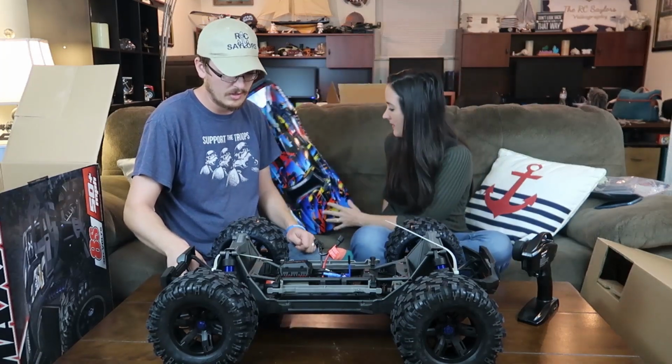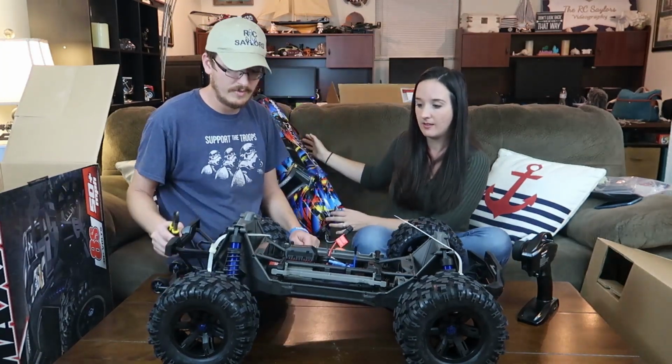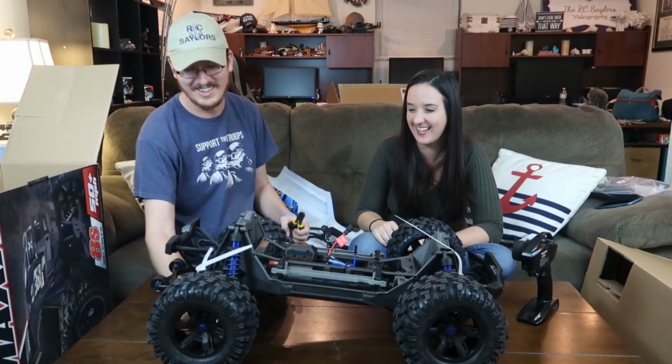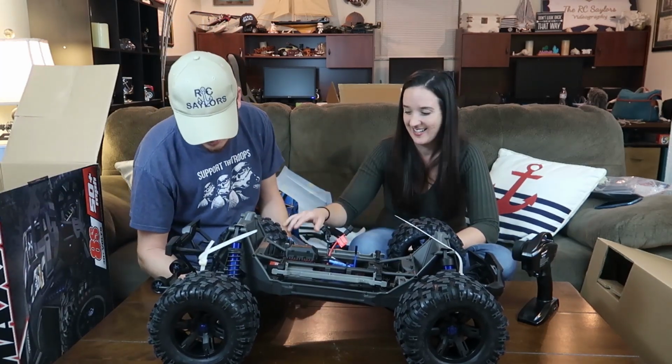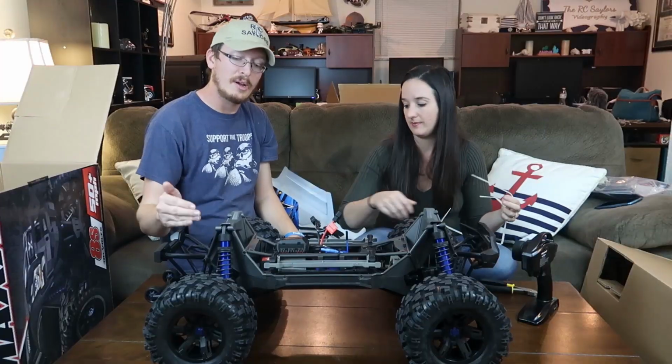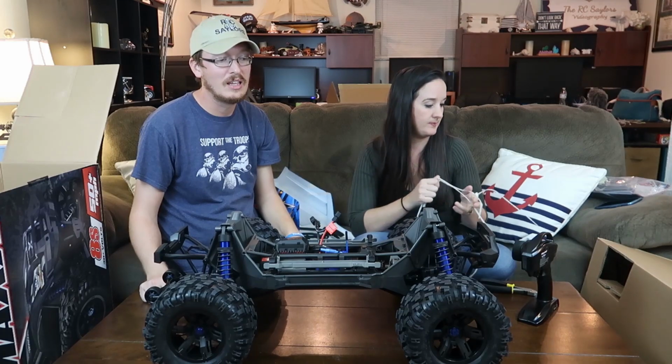Watch what happens when I cut this. You ready? Yeah. There you go. Oh, it's holding the shocks down. That's why it got even bigger. It grew, guys. Oh, there we go. Now it's alive. It is a bigger truck than I anticipated.